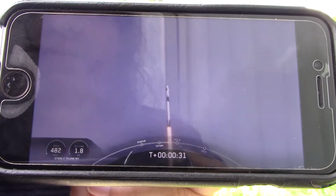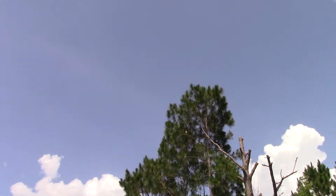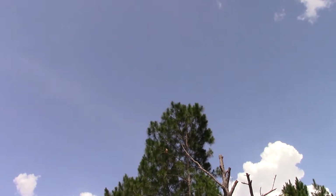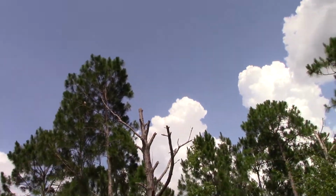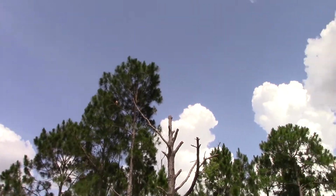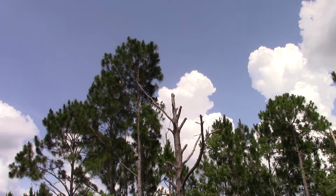Here's the rocket. Plus 30 seconds into this historic mission. Flying crew on board Dragon and Falcon 9, and look at them go. Falcon power telemetry nominal. Going down to get ready for the period of maximum dynamic pressure. We're in the throttle bucket.